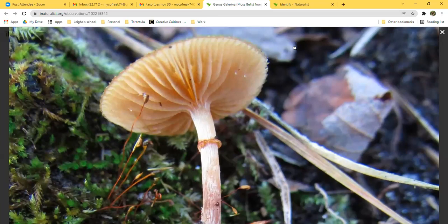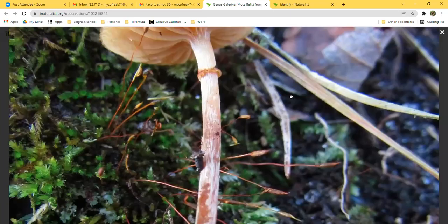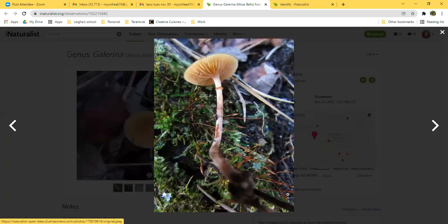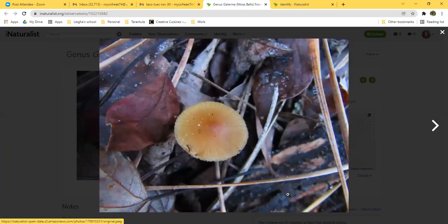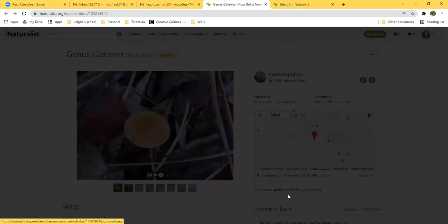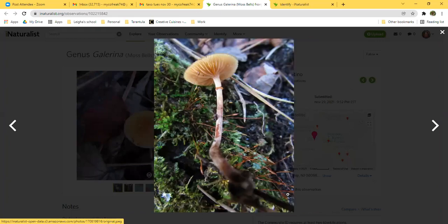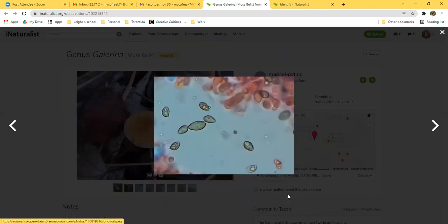It looks a little different on the cap because it's marginated, but it has the same features on the stipe: the little ring with the brownish spore deposit. Most of the small Galerinas that grow in moss don't form a really distinctive ring like this. You'll get ring zones or just partial veil material that spreads across the stem. So you might be able to figure this one out, because these little Galerinas are really hard.